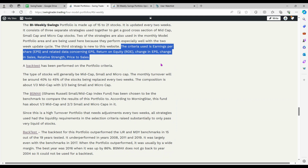I use a software program, which I paid for. I've given it criteria, done a back test on it back 19 years from 2004 to 2022. Had audit trail on the back test, checked it out, verified it was correct. I looked for survivorship bias. I didn't find any. And I feel pretty confident that I have a pretty good criteria to use. It's fundamental based. And let's look at it further.